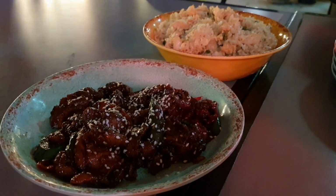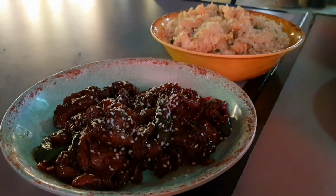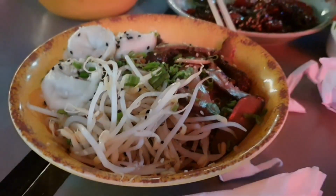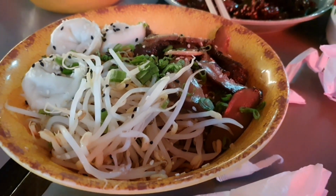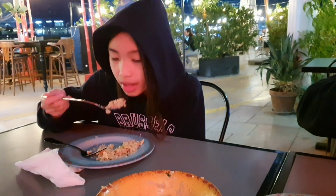Another dish we got. As you can see, we also ordered fried rice. And I'm not sure what that is, but it looks very good. And I tried it and it's very delicious. Over here, you can see this is my noodles, which has bean sprouts, mushrooms, shumai, and yeah. Right there, I was eating fried rice. Tastes really good.